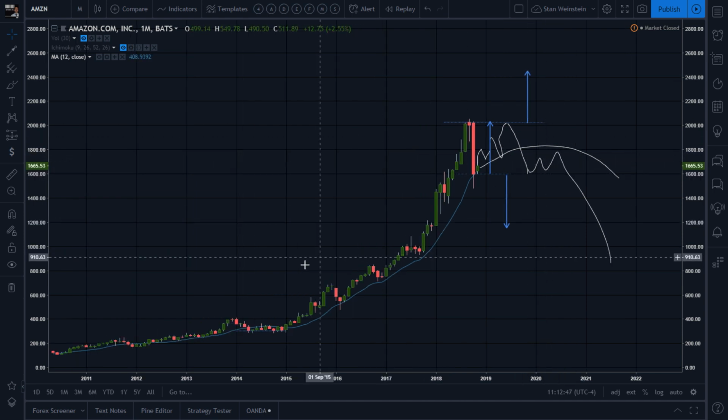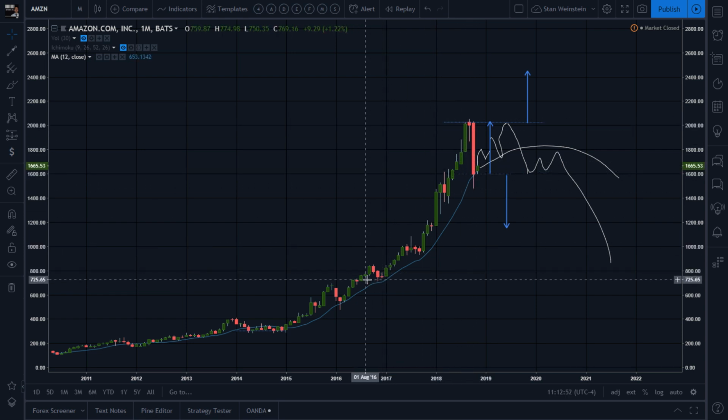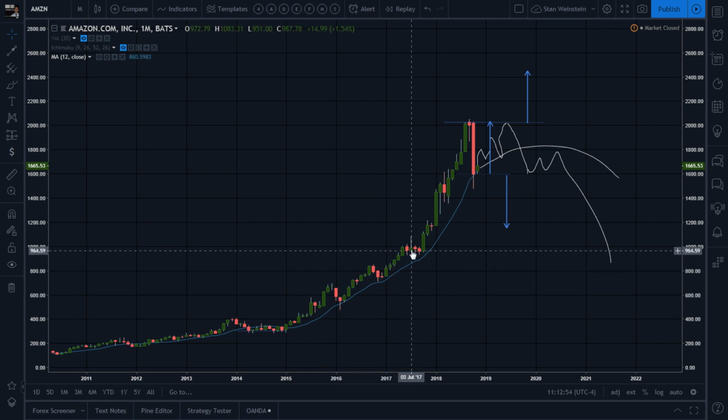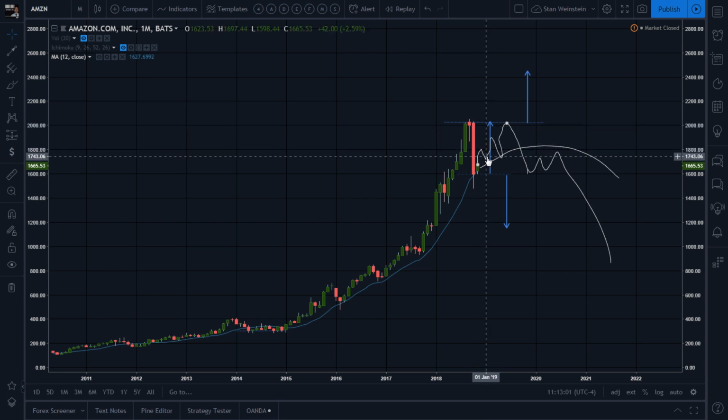Ooh, all right. But I don't like this. When I see big red candles, that's a warning sign. If it were just chewing up slowly, ninja-like, not going too far away from the 12-month moving average, I'd say, okay, sideways move, consolidation, close to the 12-month moving average, and then exploding.